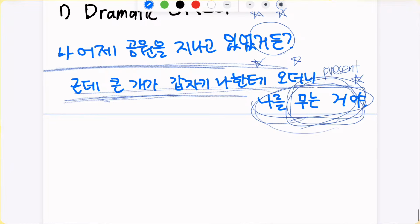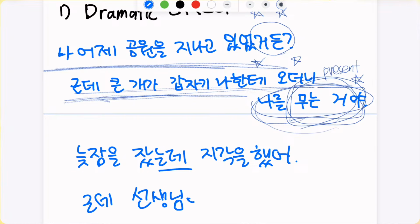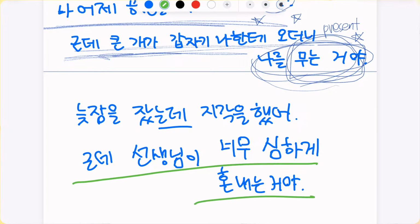그런 뜻이 있고 아니면 뭐 예를 들어서 내가 늦잠을 잤는데 지각을 했어. 내가 늦잠을 잤는데 I slept in and 지각을 했어. I was late to class. 근데 선생님이 막 너무 심하게 혼내시는 거야. 너무 막 심하게 too harshly 막 혼내는 거야. 이런 식으로. So the teacher was scolding me harshly. 혼내다 means to scold. So you're creating dramatic effect to your story.